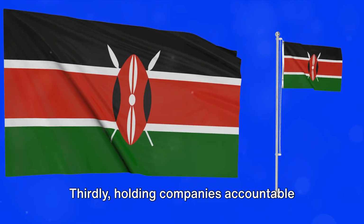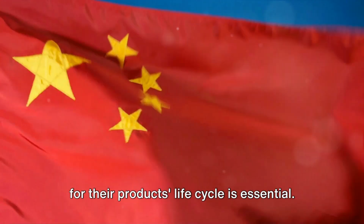Thirdly, holding companies accountable for their product's life cycle is essential.